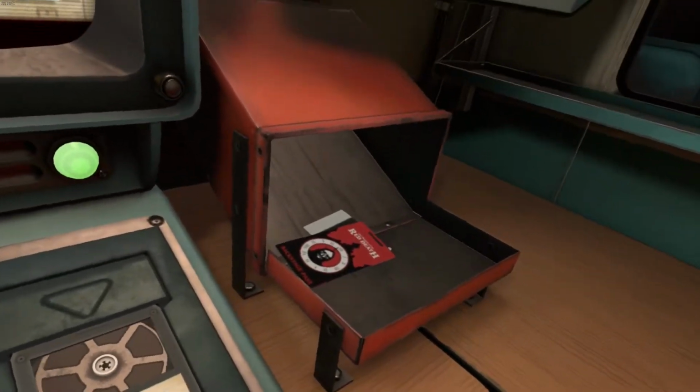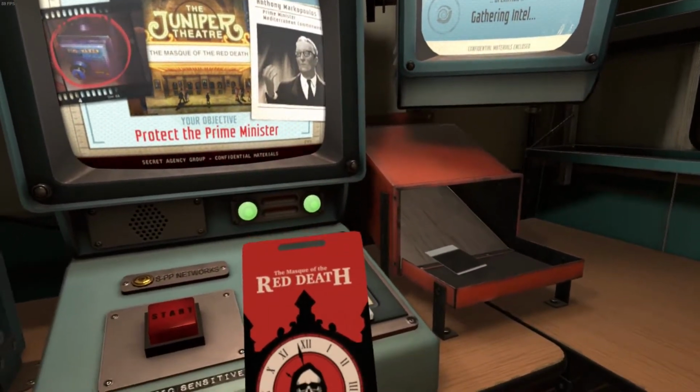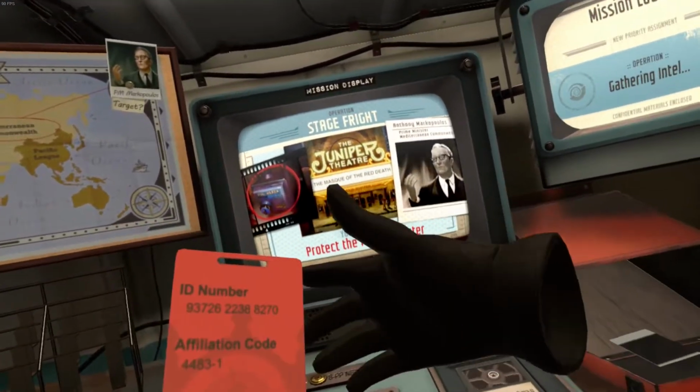Now, our intel indicates the Prime Minister is attending an event in Manhattan tonight. My instincts say Zoraxis will try something there, and my instincts are only wrong about half the time. Oh, and the event is hosted by Hollywood actor John Juniper.